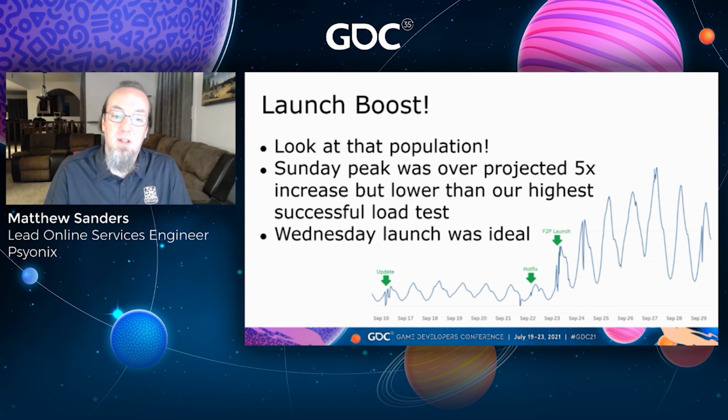This also shows why releasing on a Wednesday was an excellent choice. The first boost on Wednesday was big, but then we had a few days to react to issues as the population climbed ever higher into that first weekend. But if you look closely at the charts, the release wasn't entirely sunshine and roses.